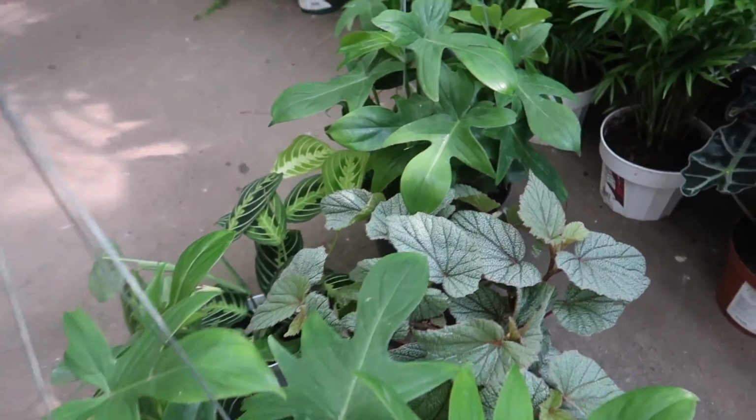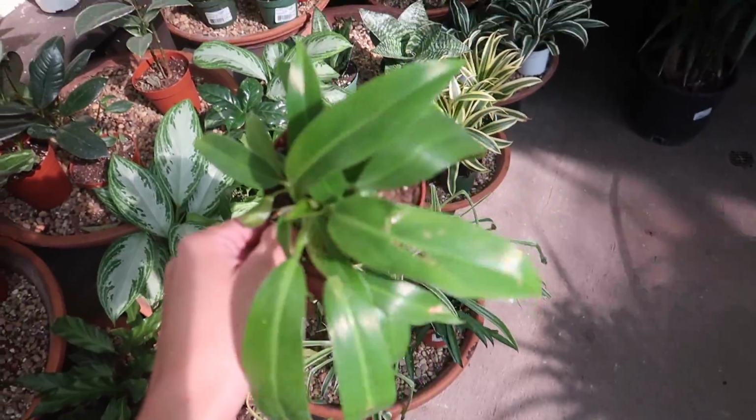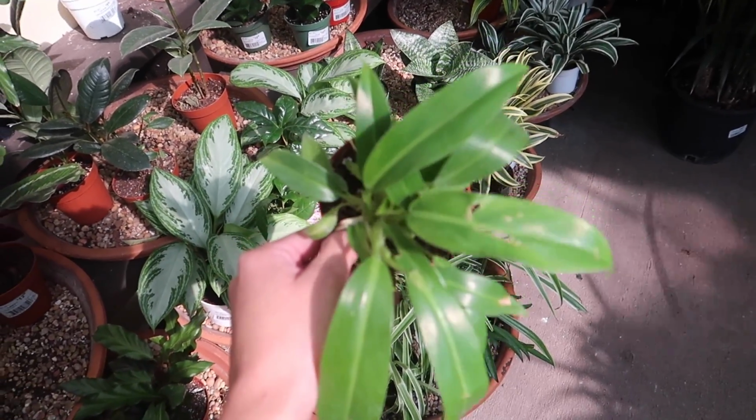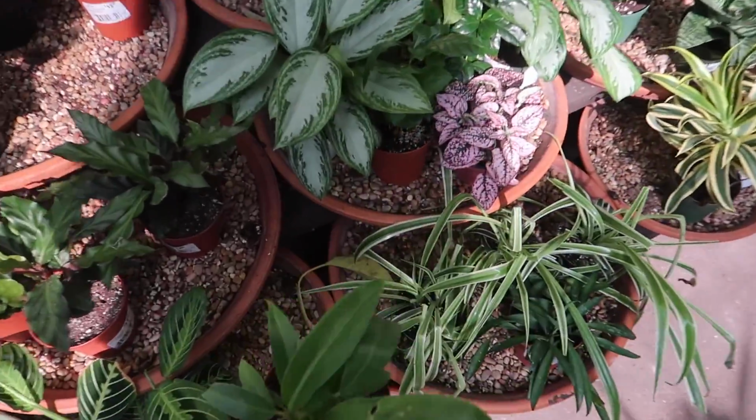Oh, actually, hold on. Also, if you know what this is, I'm pretty sure it's some kind of philodendron, but I don't know which one, so if you know what that is, let me know too.